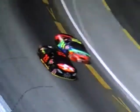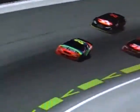Ashley Sears, now she goes to the inside. She's been fast on that low lane here. Aaron Reed shoving Ashley Sears to the lead. Ashley to the number 1 spot. But Aaron Reed's wanting more. He wants the number 1 himself. Ashley leads that lap. 8 to go.